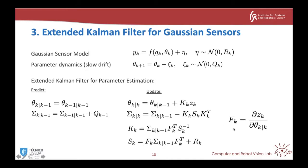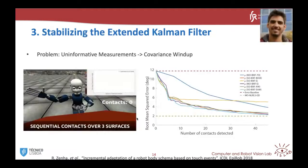Okay, and then the effect of this is that our covariance, so S is the covariance of our innovations, is the observation noise. And so the covariance of our parameters is very low here and is not going to compensate for the growth of the covariance in the predict step. And the covariance grows and makes the process unstable. So one thing that Rodrigo Zenha also looked at was several approaches that could tackle this problem. So as I mentioned before, he was working on the problem of calibrating or correcting the body schema by exploiting contacts on the environment.